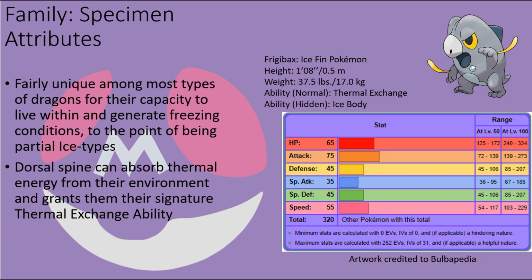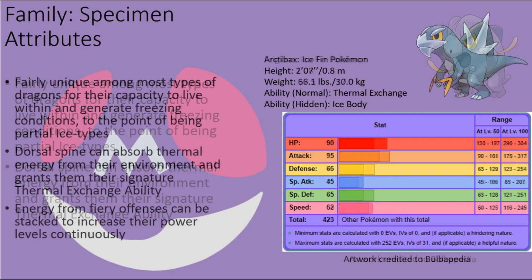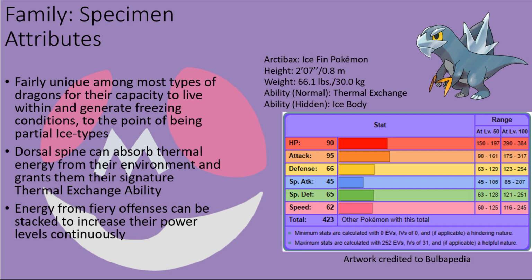The exact mechanism that is responsible for this power is not entirely understood, but it does give these beasts unique access to the signature Thermal Exchange ability, which gives them a notable offensive power boost to their attack stat when they're hit by a fire-type attack, and keeps them from ever getting burned under normal circumstances, and thus gives them a unique advantage over those that try to bring a bit of heat to the frigid lands they call home. This power can also stack with repeated levels of exposure, so the more that they are exposed to, the more energy these creatures can then store in their bodies to make them a serious nuisance to deal with.